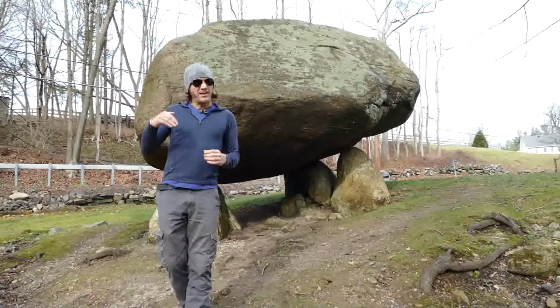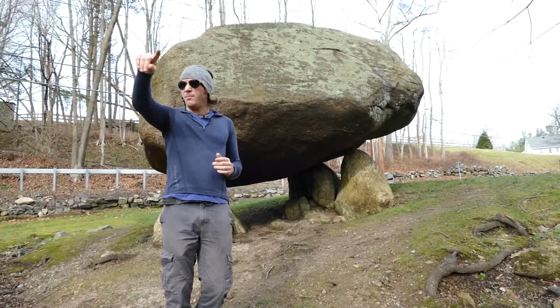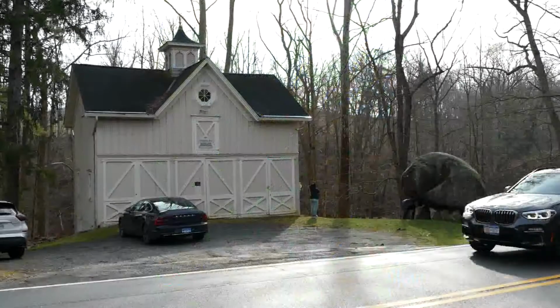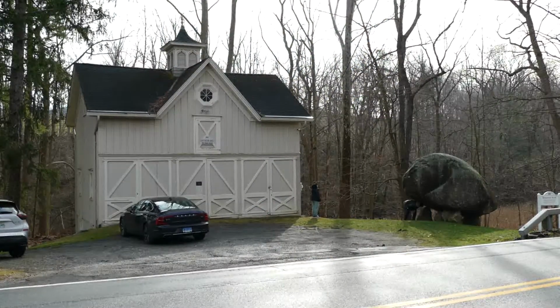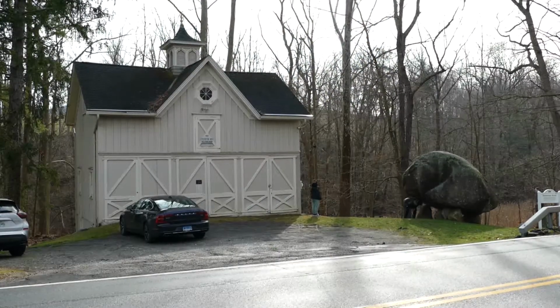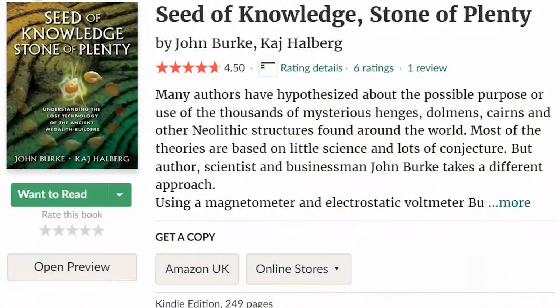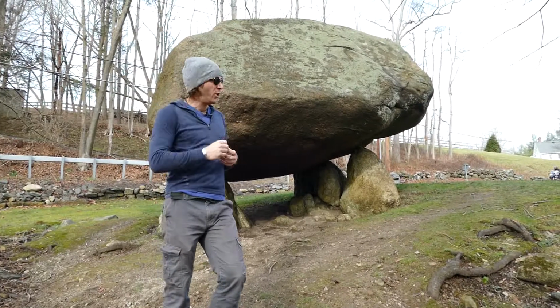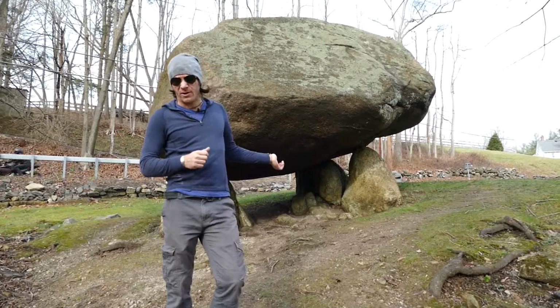The location that it's in is really interesting. There's a little stream behind here, and there's supposed to be a fault line. There are also all sorts of magnetic anomalies associated with this place. One guy I talk a lot about in my videos is John Burke, who placed seeds on some of these megaliths and got increased yields and increased resistance to bugs. He actually investigated this particular dolmen and found all sorts of interesting things.